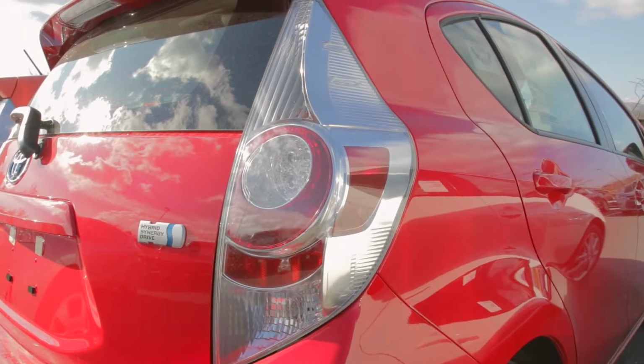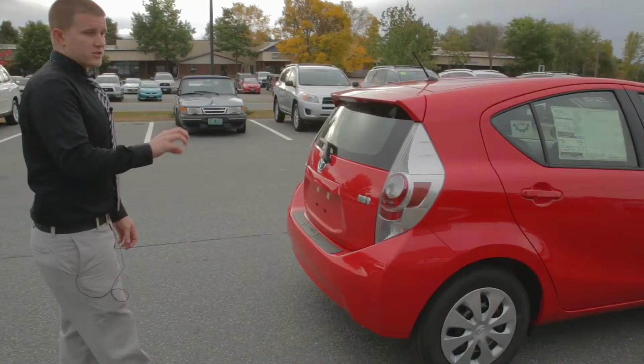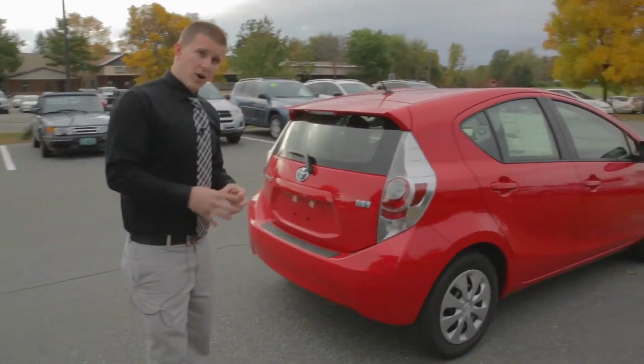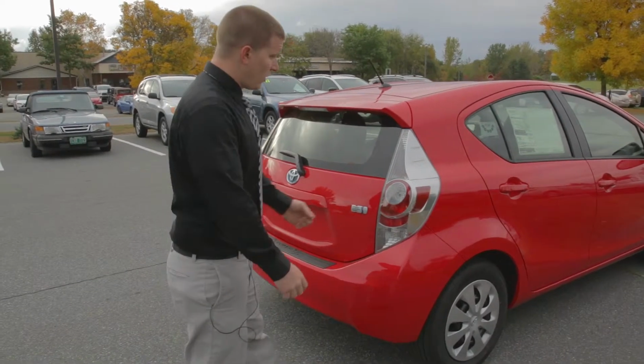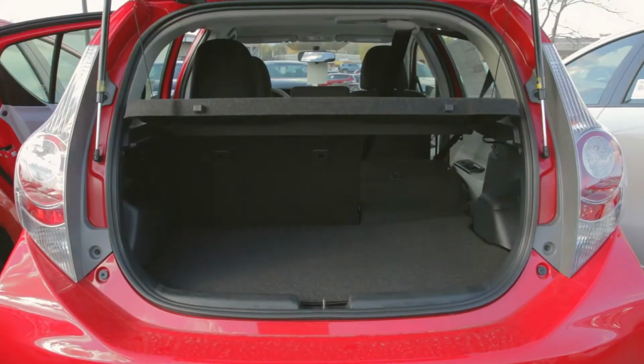They've incorporated an LED taillight bulb as well as normal halogen bulbs. The brake lights are operated by LEDs. They're very bright and long lasting. It's also the same technology, the Lexan plastic. We've got the storage compartment here.